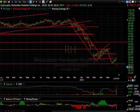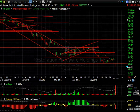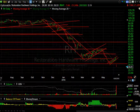way down to 28, and it still looks lower. Today was a real big gap down from a bear flag. If you take a look, the way I've drawn this, very tight bear flag off support and eventually collapsing on 29.9 million shares.